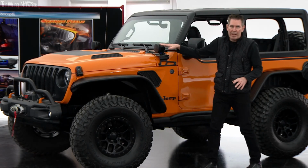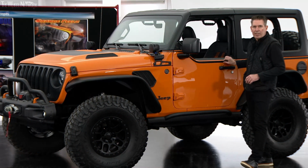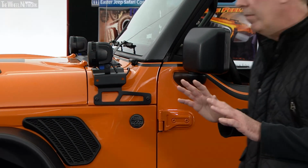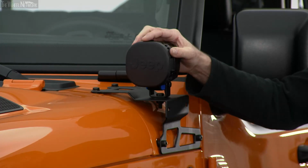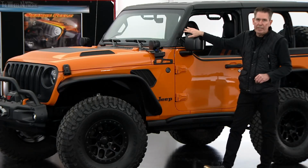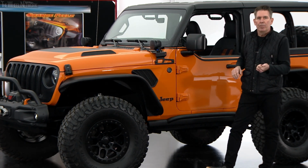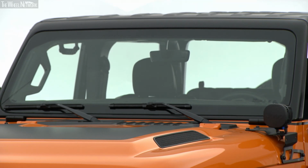And you can see the patch on the hood as well, and then accented by a secondary black stripe that runs around the vehicle as well. I love how that turned out. We have our 5-inch LED Mopar accessory lights. And something else to note is our newly introduced Gorilla Glass windshield, giving the serious off-roader or any customer, truthfully, a little bit more added protection from rock chips and cracks.